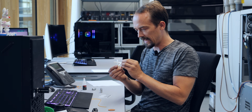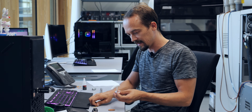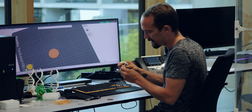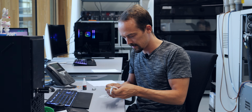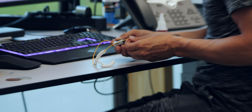Okay, it doesn't look that bad, to be quite honest. So let's see if it lets light through. So we simply thread that through. If it lets light through, we are saved. So I threaded it through. I will simply use my little batteries for it to see and hope.